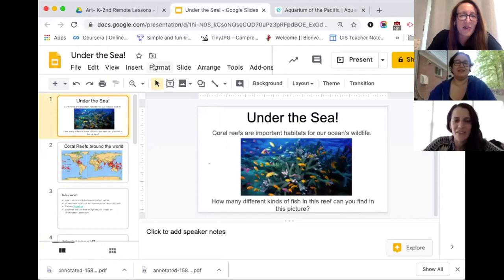Right. And so today we're going to go under the sea. Yay. Oh, that's awesome. And we're going to learn a little bit about coral reefs and how they're important habitats for our ocean's wildlife. That's great, because I don't know a lot about coral reefs at all. I always hear those two words together, and I don't know what it means. Oh, this is great. So we're all going to learn together.